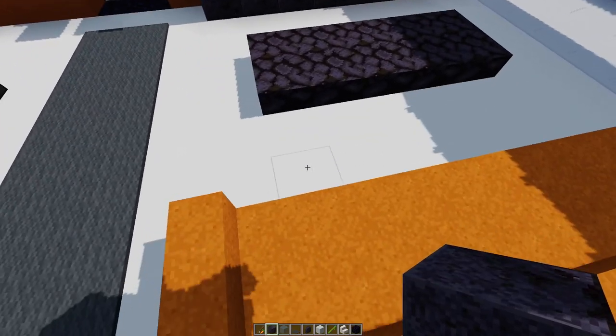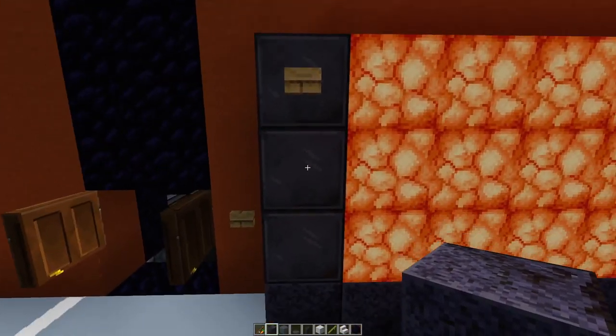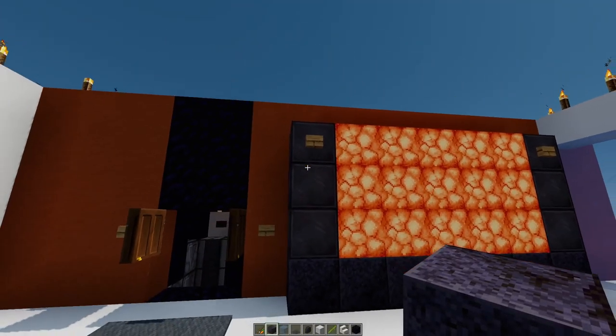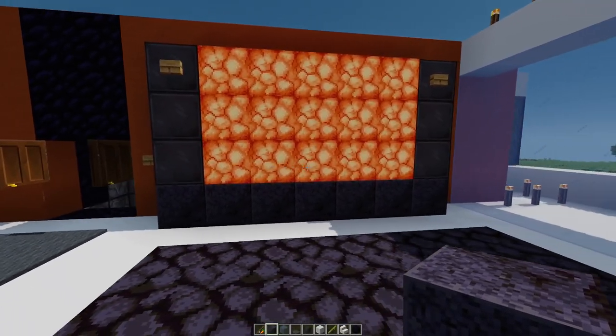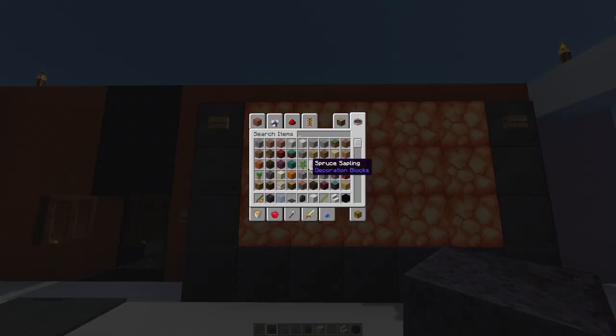Some blackstone slabs here, two blocks away from that, and then two blocks away from that, I did this TV where we have some netherite blocks for some speakers, and I actually put some item frames on there to be the actual speaker look itself, but those didn't copy over. And then fill the whole thing with shroom lights, and then what you can do is take your painting again, which of course I got rid of somehow.